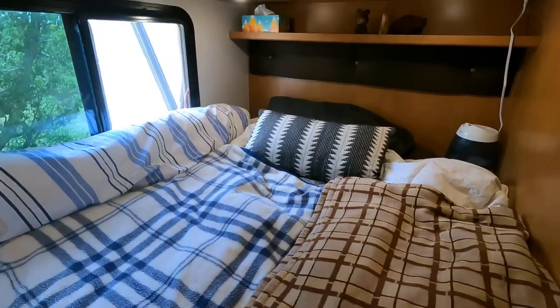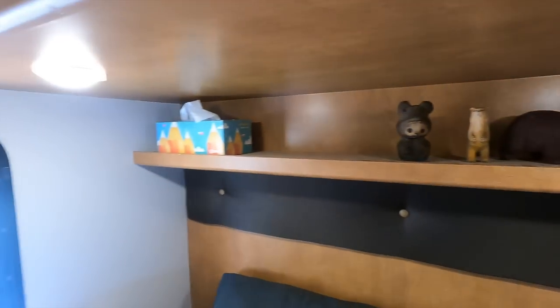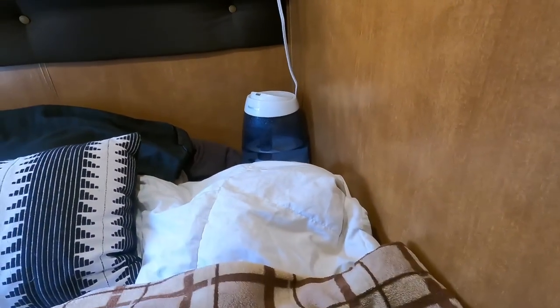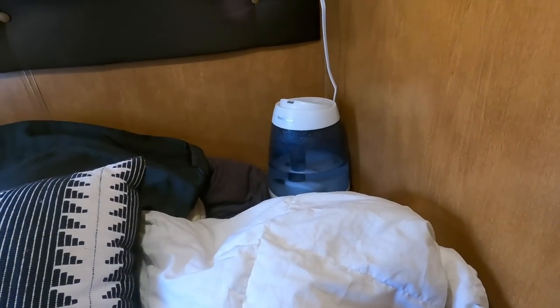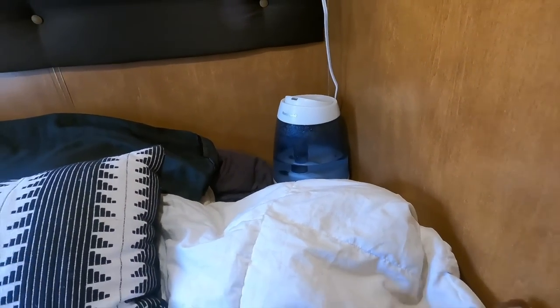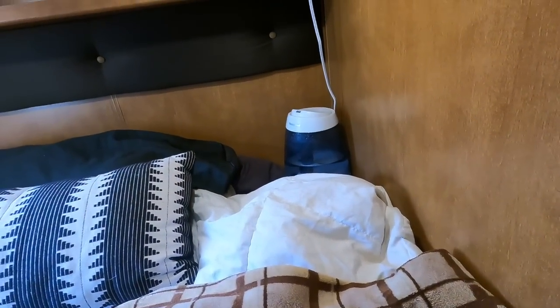So that's the bed, and you can see I have a few little odds and ends over there. And over there is, I was going to call it a refrigerator. That's my little humidifier, which I run at night usually, and it helps a lot. Even in the summer, it's pretty dry, even though it rains, but the air typically is still pretty dry.